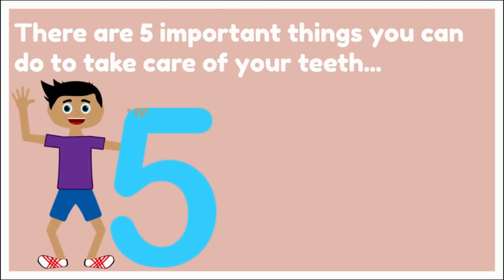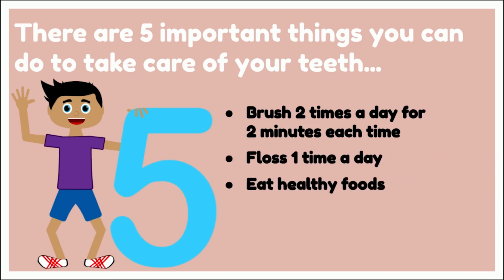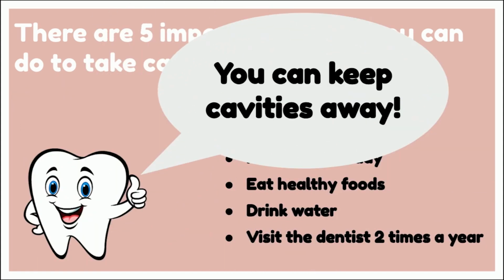There are 5 important things you can do to take care of your teeth. Brush 2 times a day for 2 minutes each time. Floss 1 time a day. Eat healthy foods. Drink lots of water. And visit the dentist 2 times a year for a checkup. You can keep cavities away.